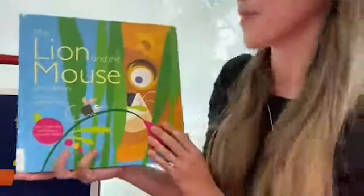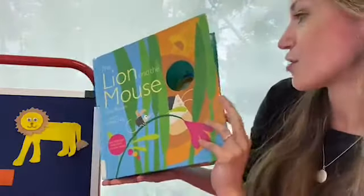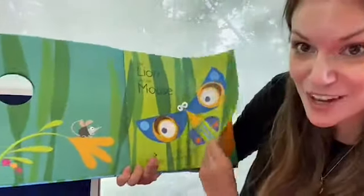Okay, so let's start with our book, The Lion and the Mouse. And this is by Jenny Broom and illustrated by Nata Noj. And of course, lion starts with the letter L.